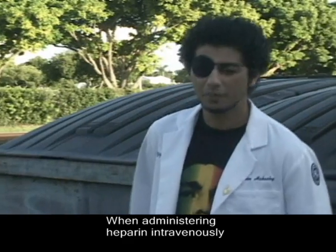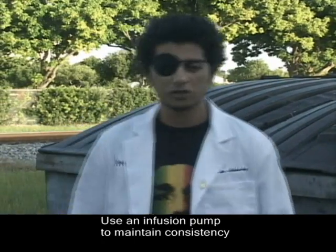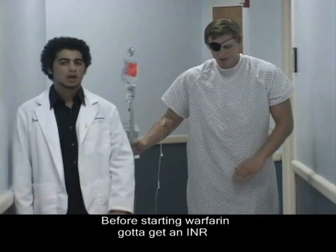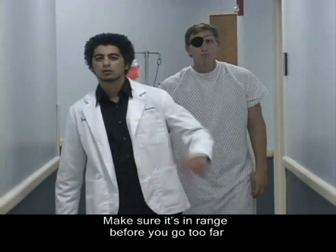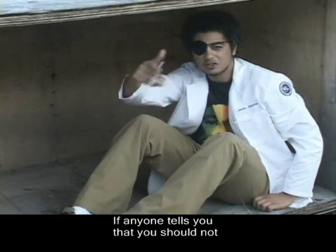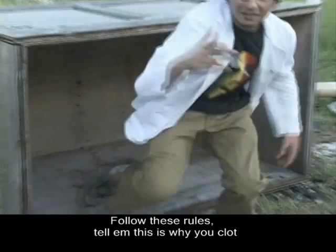When administering heparin intravenously, use an infusion pump to maintain consistency. Before starting warfarin, check the INR, make sure it's in range before you go to full dose. If anyone tells you that you should not follow this rule, tell them this is why we clot.